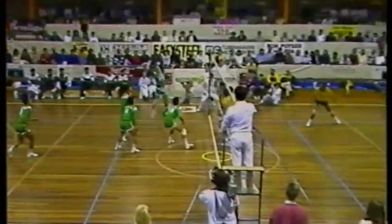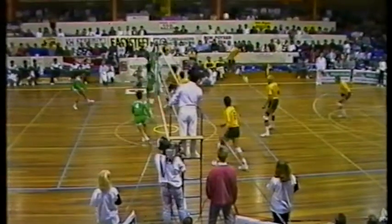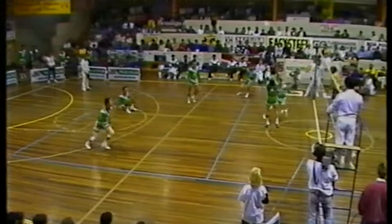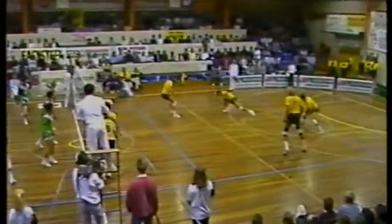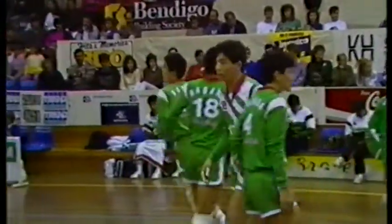Tom Duke. Kanamaki again. Tried to go off the top of the block there. Nice pass. Backcourt again. Duke hitting the ball well, but can't penetrate. Backcourt attack from Japan off the shorter block. At the moment we've got a short block.